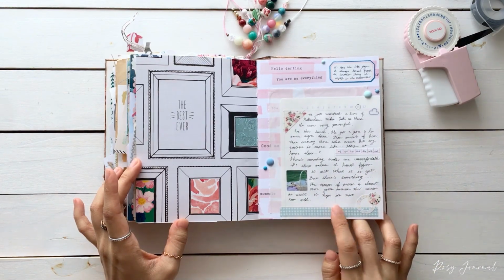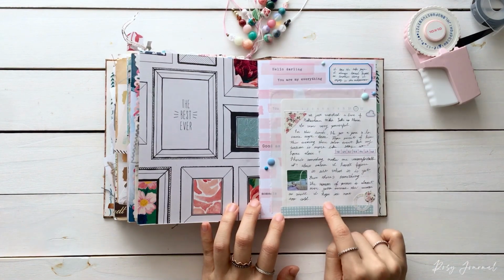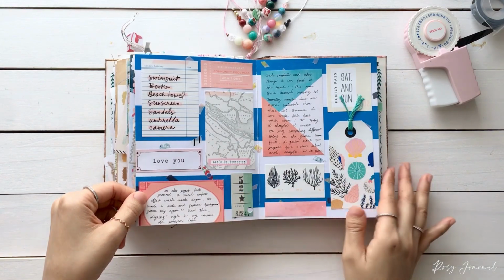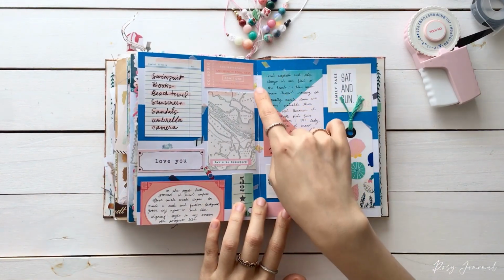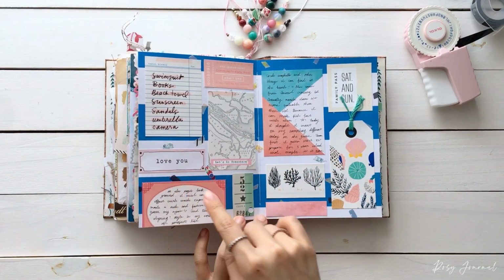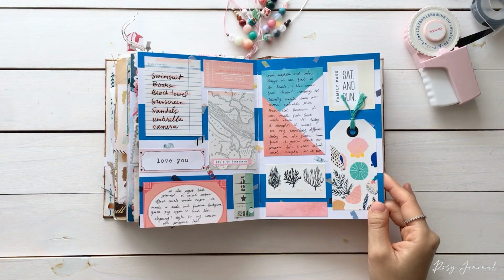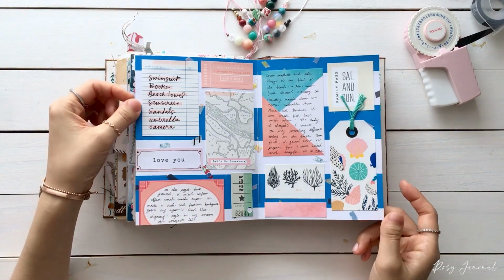On this page, I muted the background with tracing paper and added a planner page. And this was another new thing I tried. First, on the background, I added these tiny pieces of washi tapes as if they were confetti. And then I filled the page with the journal cards. I think this is my version of Project Life.